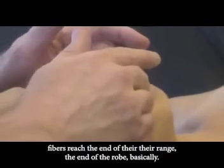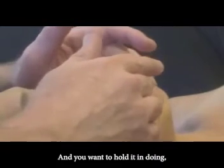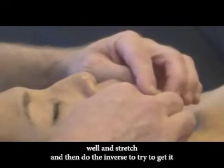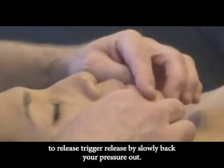But you'll feel the fibers reach the end of their range, the end of the rope basically, and you want to hold it and do yang pressure into those points while stretched, and then do the yin pulse to try to get it to release. Try to trigger release by slowly backing your pressure out.